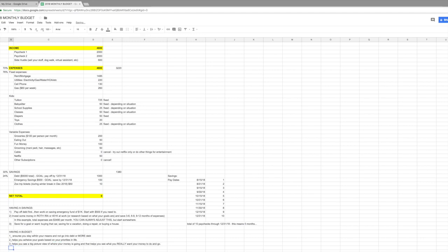And the fourth thing, this is going to help you prepare for emergencies by knowing exactly how much you spend and how much you earn. So again, we know we spend about $32.20 on expenses. The rest we're putting either towards savings or debt, which is about $13.80, and then you have about your $4,600, which is for your income. So you know exactly how much is coming in and how much is going out.